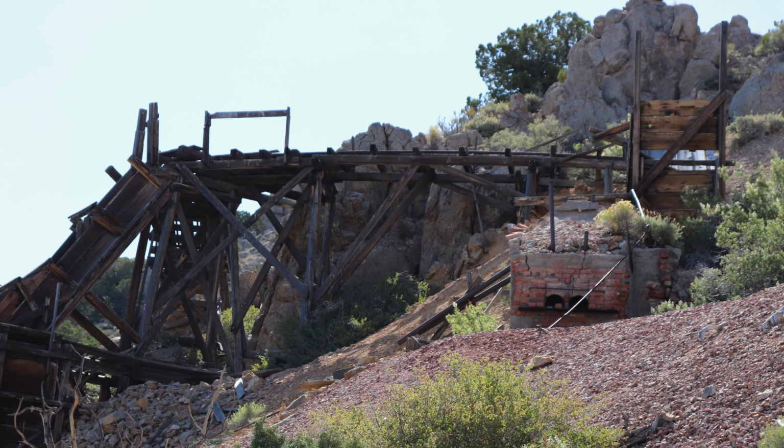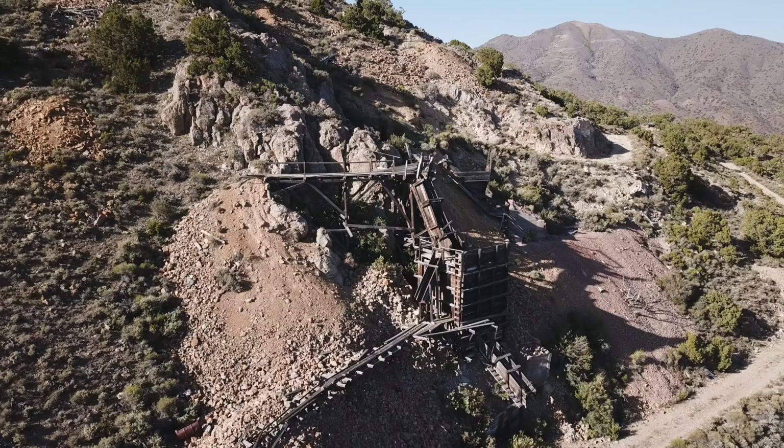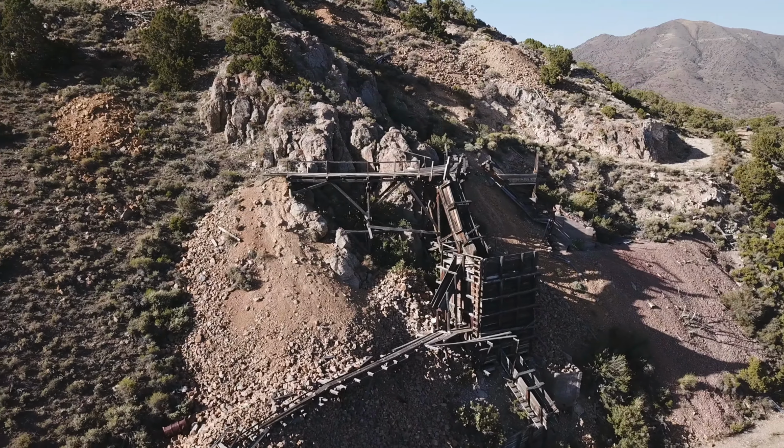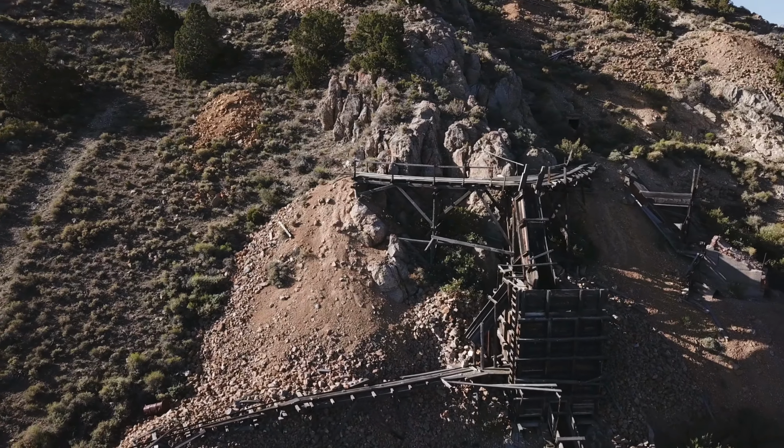The ore was originally processed on site in this small brick retort near the current ore bin. The ore would be roasted in the retort at high temperature until the mercury evaporated out of the ore.